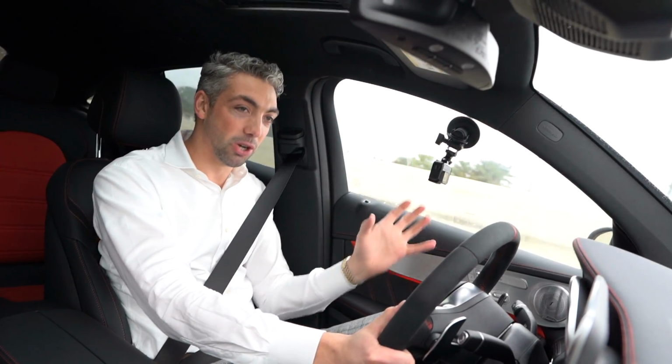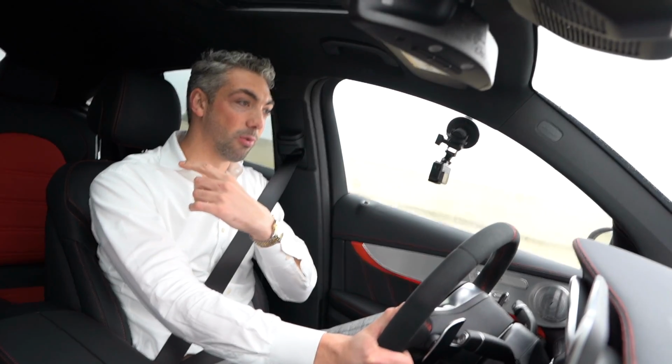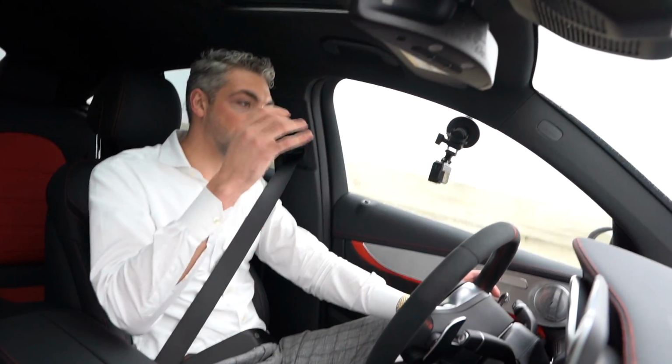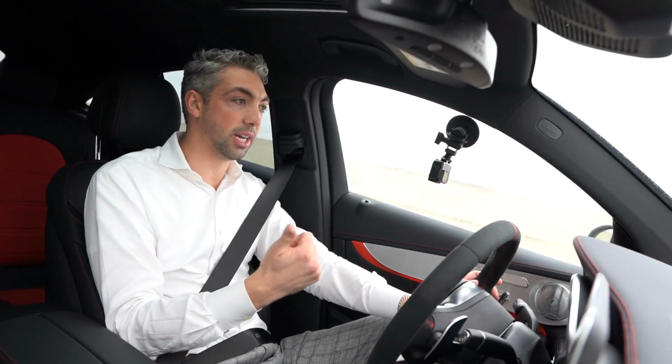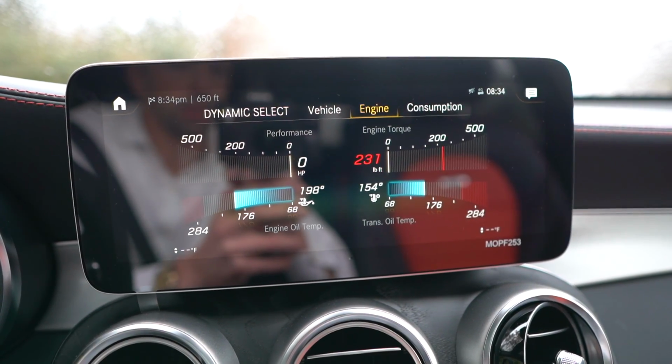The vast majority of consumers and people won't notice the S, aside from the badging on the rear. It's really just the inside of the car that's going to be noticeable as far as the performance. You're going to get race mode, and again, you're going to get that little bit of increase in the performance as far as horsepower and torque goes.